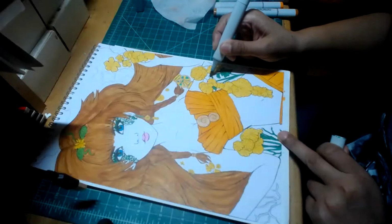See, it comes out looking like a dark color, but it actually comes out to be a little bit lighter.